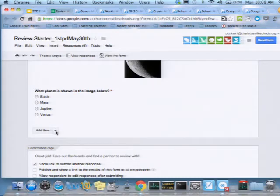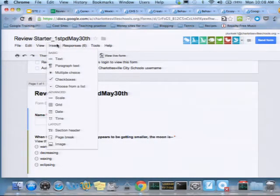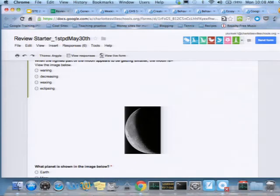So what I can do is I can either go to Add Item here, or I can go to Insert. And if I do Insert Image, the nice thing about the image is it comes in as a separate object, and then I can drag the object around. So let's say, I can't remember. If I go to my insert of the image, my choices are, okay.